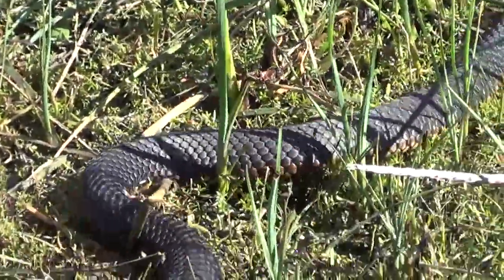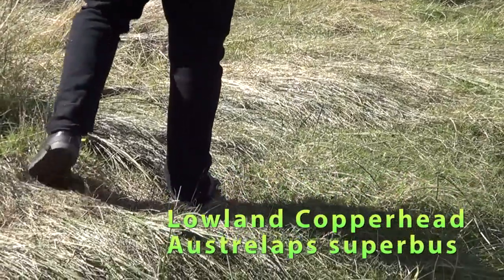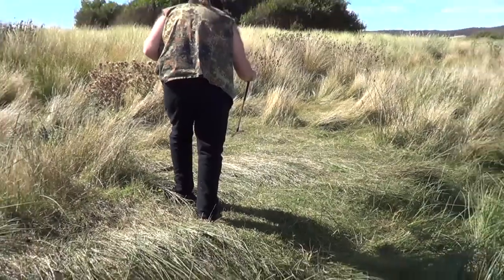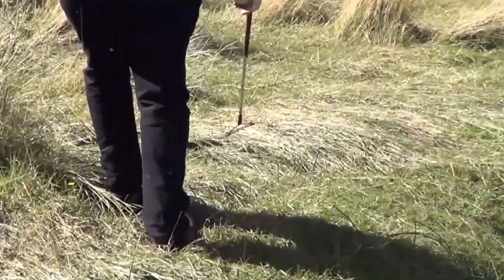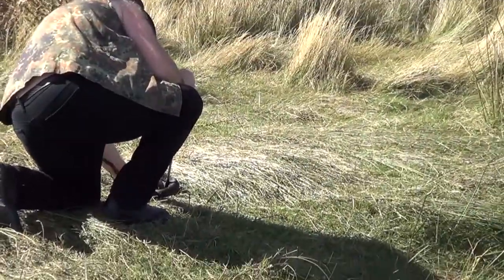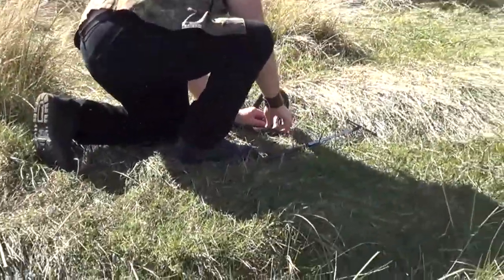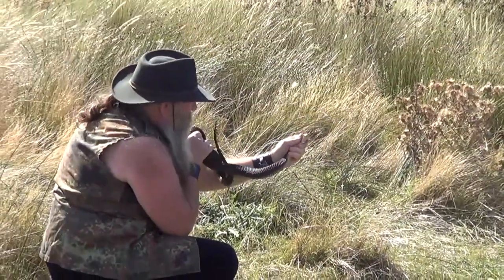The copperhead, again, scientific name, Austrelaps superbus. Like I said, I don't normally use scientific names unless it can get confused with something else. And every time I've made a video about copperhead, people say, that's not a copperhead. Well, it is, it's an Australian copperhead. It's a common name for a snake called Austrelaps superbus. In America, there is another snake called copperhead, completely different species, different genus.